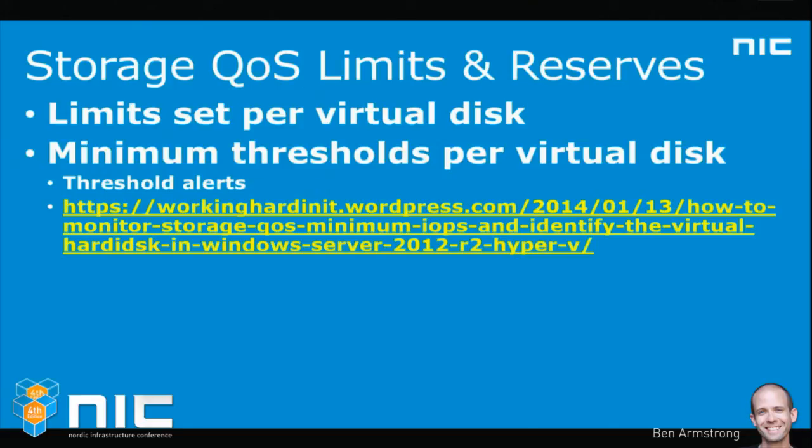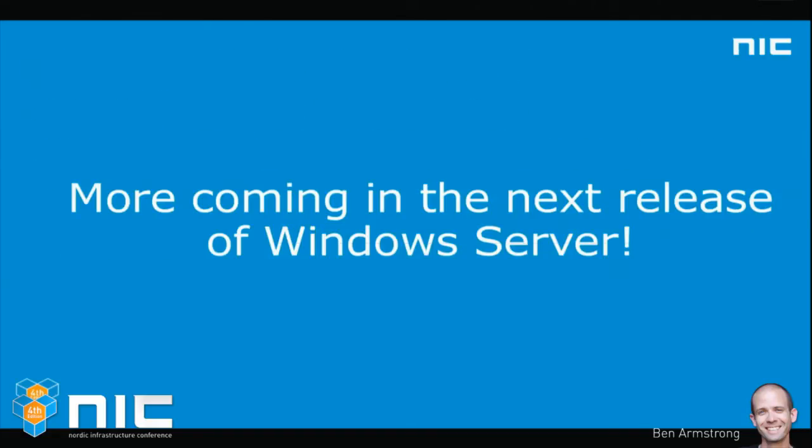I've actually got a link to a blog post by one of our MVPs where he went into great detail on how to access that counter and set up alerts and integrate that into the system. The final thing I have to say on storage controls is we have a lot more here coming in the next release of Windows Server. And we've been discussing some of this already, but we're going to be doing a lot more work integrating with ScaleUp file server to provide file server side QoS controls to give you finer grained controls over large sets of virtual machines.